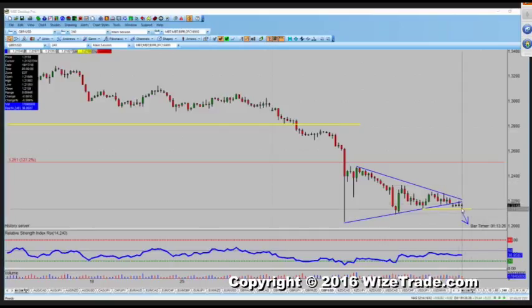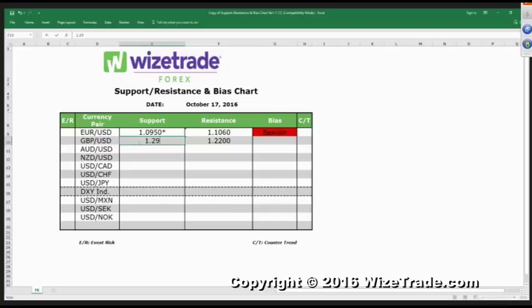I mean, I'll write down 121.30, but if we break that, then the next support is 120.90. Jeez. Okay, so we have 120.90, 121.30. All right, and obviously bearish.